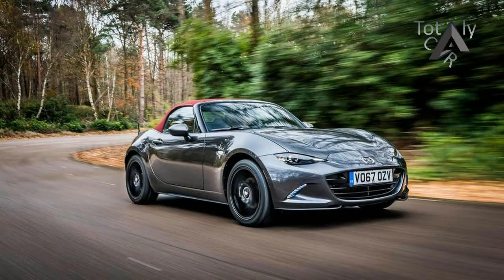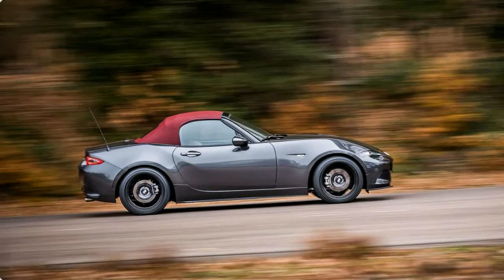Mazda has revealed the limited edition MX-5Z Sport Roadster. With just 300 units of the UK exclusive model set to be produced, the Z Sport Special Edition features the existing 2.0-litre Skyactiv-G petrol engine that develops 158 bhp and 200 Nm of torque, taking the car from 0 to 60 miles per hour in 7.1 seconds and up to a top speed of 133 miles per hour.